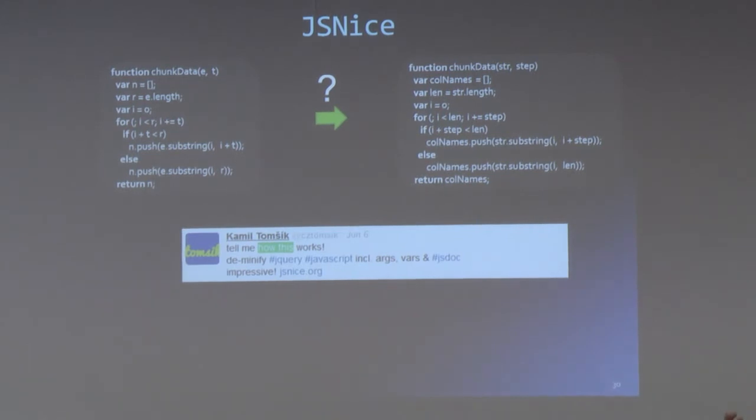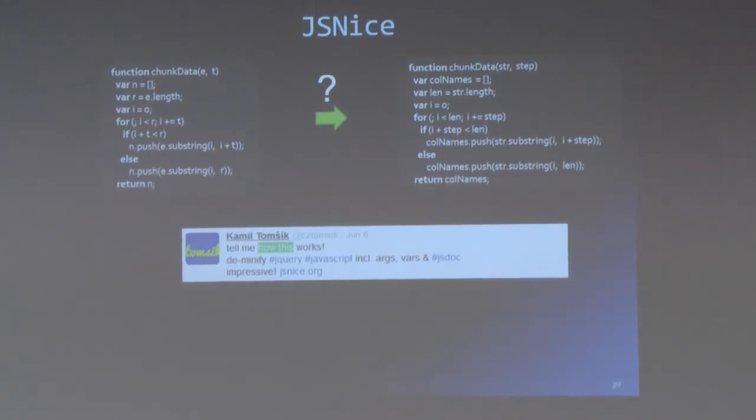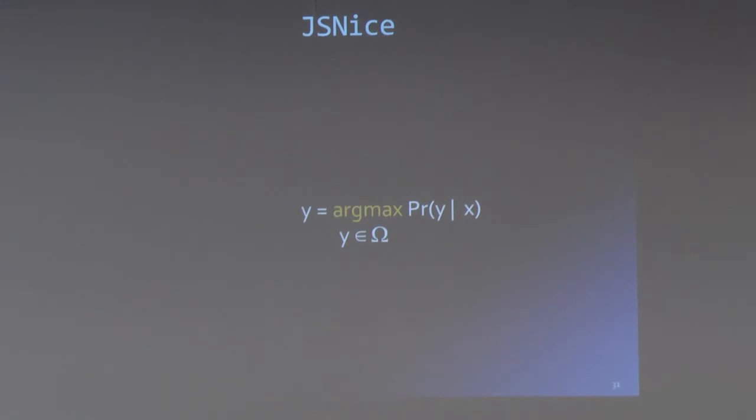So let me give you an idea how this works, because I think it's really interesting what goes on. You take a program on the left. This is the program that was on the website, and then you try to predict what's on the right. This is what JSNice predicted. So what does it do? Here's how it works. This is what it does. But this is very, what the hell, right?